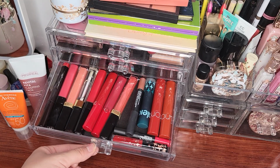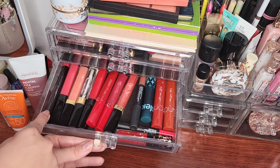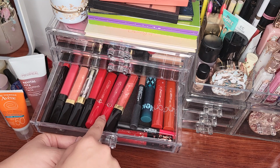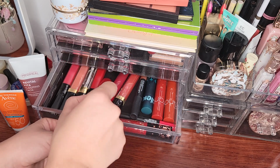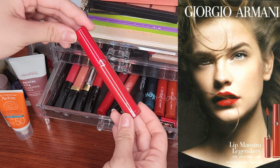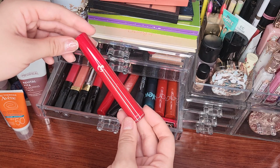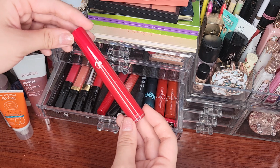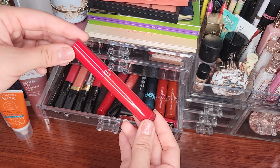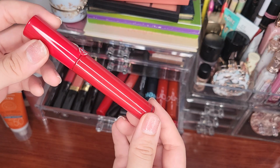In this drawer, we have lip products. This is a lip pencil from Laura Mercier, then we have glosses from Chanel, and then these two are the Lip Maestro from Giorgio Armani. There was one year where I kept seeing lots of ads of this Lip Maestro in the shade 400. Barbara Palvin was wearing it, and then a lot of celebrities were using it, and I was like, I really want to get this one as well. And then my friend got it for me for my 18th birthday, and I still remember it. It's a gorgeous color, but it's really hard to pull off.